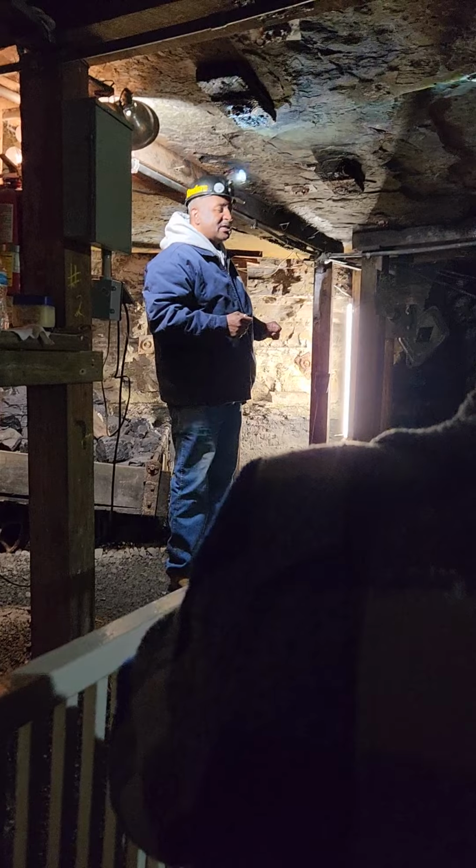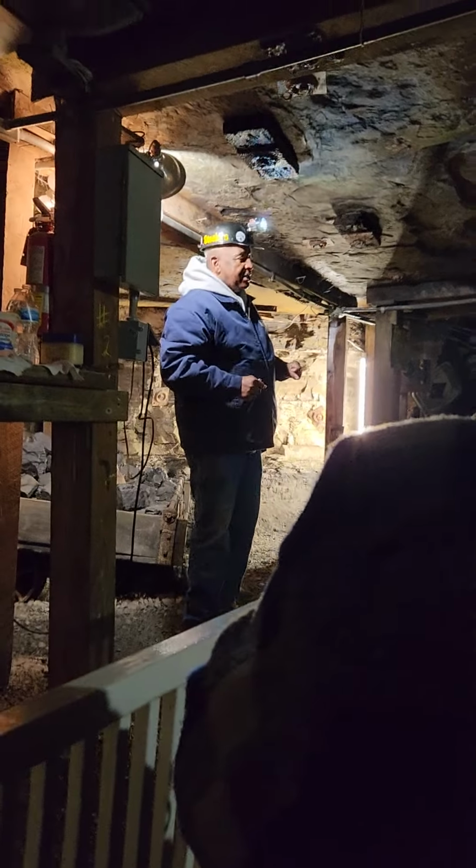Now, this coal is in the Sewell seam, and it's a soft bituminous coal. The coal in this mine averages about 28 inches, guys. That's what us coal miners call low coal. Now, I worked in the coal mine for 23 years. I worked in low coal like that for many years. It's no fun.